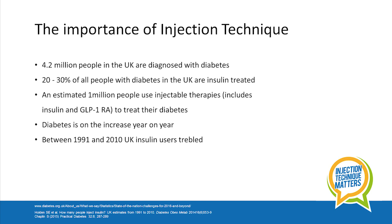I'd like to explain to you why I think the Injection Technique Matters initiative is important. We know that in the UK there is 4.2 million people who are diagnosed with diabetes, but a further million possibly are out there who don't know they have it yet. And within that number, we know that 20 to 30% of all people with diabetes in the UK are insulin treated. So that's about 1 million people using injectable therapies, which includes both insulin and GLP-1 receptor agonists to treat their diabetes.